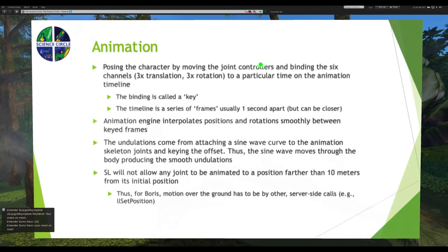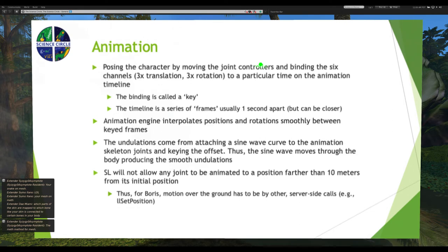And you have a lot of control over this. You can actually look at the graph of these individual joints and how they change from key to key, and you can modify that graph. You can have a spline coming from one key, curving gently into the next key, or you can have linear. You can do all kinds of things with that interpolation between the two keys. The undulations you see in the snake are just from attaching a sine wave curve to that animation skeleton and then keying the offset. So the sine wave is basically moving through the snake.